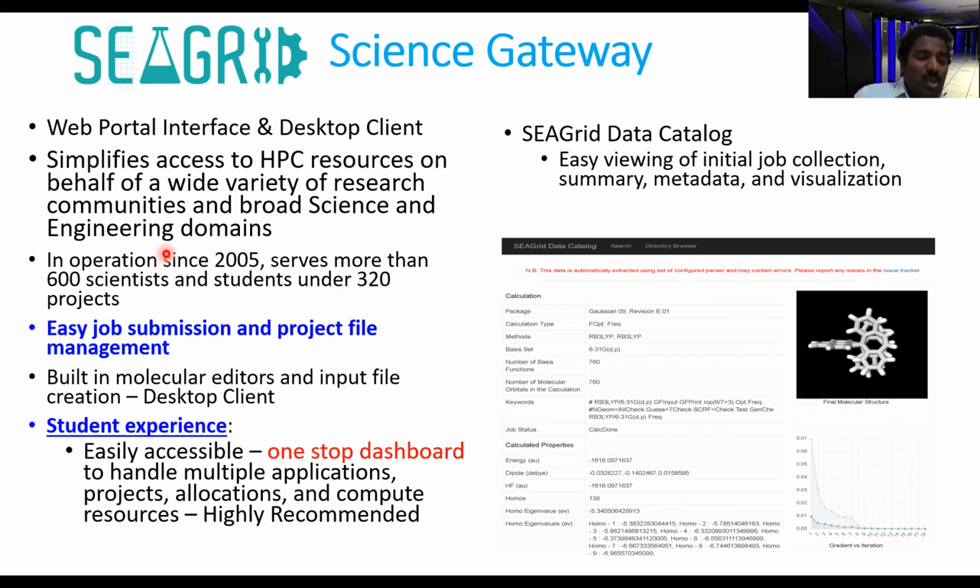So why did I choose this? It's an easy job submission and project file management. It's easy, and students don't need to know the Unix commands. They can just draw the structures on their laptop and see whether the structure is right, prepare the input file, and push the input file to the portal. Okay? From the portal, they can run the calculation.